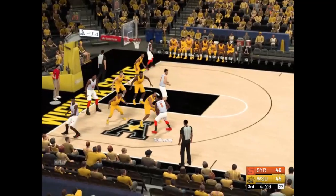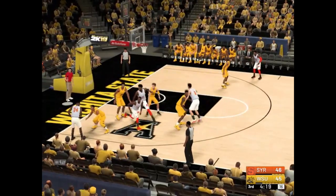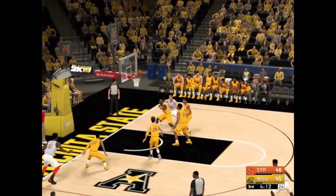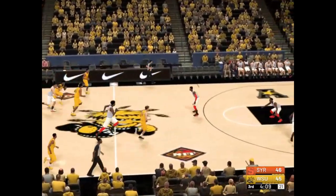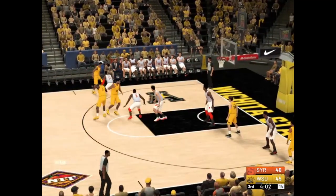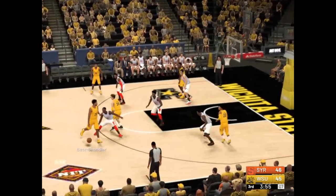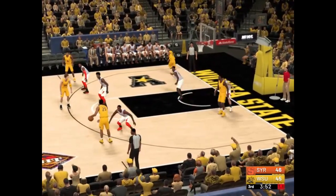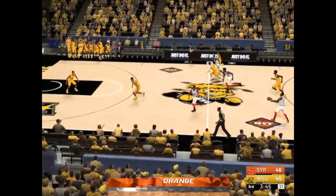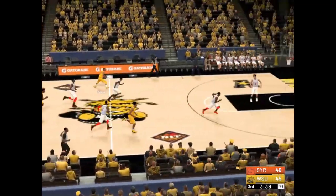Gone 0 of 2 from deep to start things here in the second half. A baseline J. No points on that miss. Puts him at 7 for 13 from the floor. There's the dish to Wade. At 6. With a lead. And no good. Being 40% from the field. Here's Washington. No good off the front iron. Gone even 5 of 10 on shot attempts in the third.